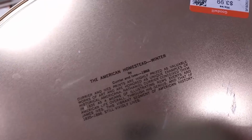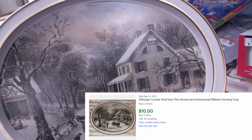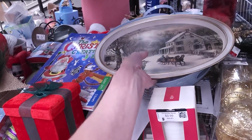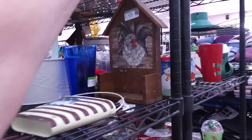Let's see. Yep, it sure is. American Homestead Winter, Currier and Ives. Just don't think that has a lot of value, as pretty as it is, and it does have some scratching. So we'll leave that and move along.